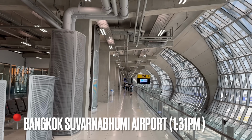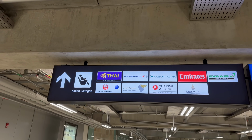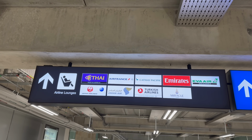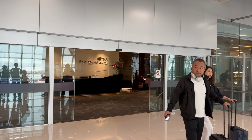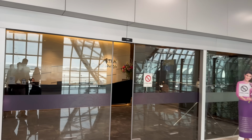Bangkok Suvarnabhumi Airport is a lounge paradise, particularly if you're flying One World or Star Alliance. Our connection today is 9 hours. It might seem like a lot, but when you divide that by 4 lounges, it's only 2 hours each. Our first stop today would be the Thai Airways Royal Orchid Prestige Lounge.